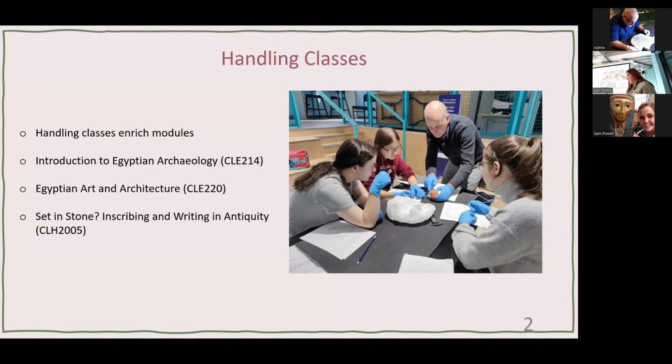So the first thing that I wanted to talk about, which has definitely had a massive impact on my learning, is the handling classes, which Christian has already talked about. I've taken several modules, the ones listed there, which have included these types of lessons. They're sessions in which students get the chance to engage with real physical ancient objects in person. And they've definitely been some of my favourite sessions that I've ever taken on my degree.